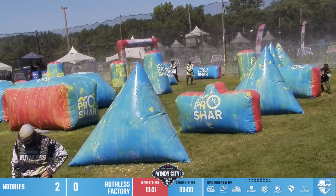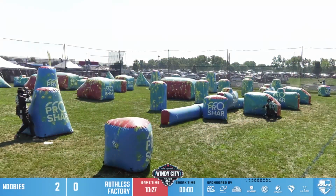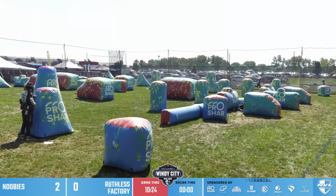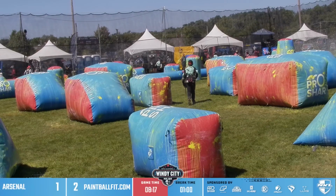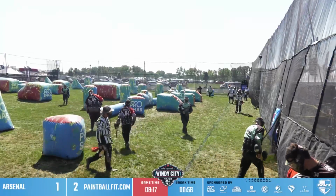Newbies have the Snake side Aztec. Oh, they lost 2, the Ruthless guy. So now it's just the Dorito side tower. He gets diced up by the remaining Newbies player over there. So Newbies are looking to go up 3-0. Good control paintball there. But that is what we've been talking about, the counterpunch on the Dorito side. If he just stays alive and connects with this guy and tries to get one more, that's a close match right there.